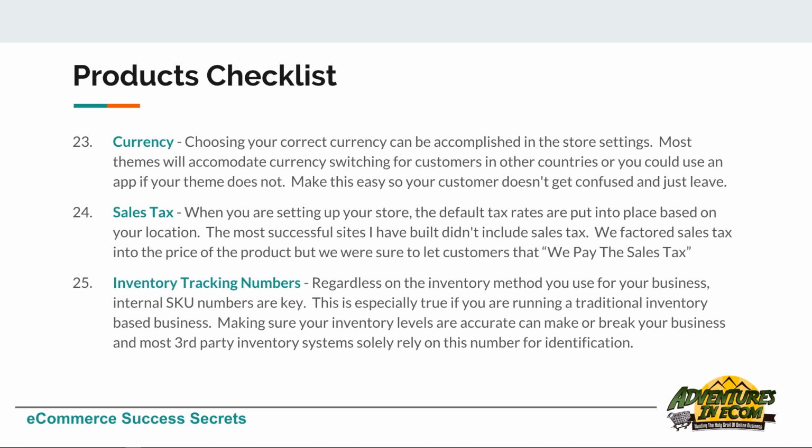Number 24 is sales tax. When you set up your store, just like earlier, the default tax rates are put into place based on the location that you provide. But the most successful sites that I have built and been involved with, we don't include sales tax. We just factor the tax into the price of the product, and we run that as a promotion that we pay the sales tax.